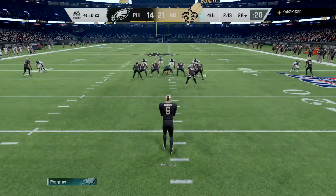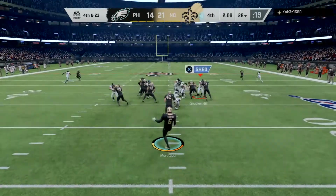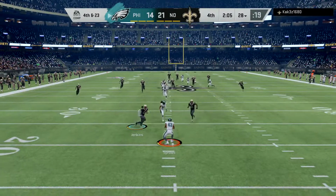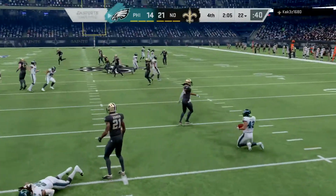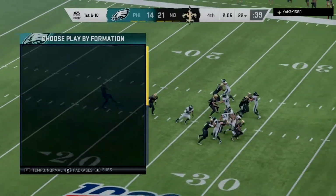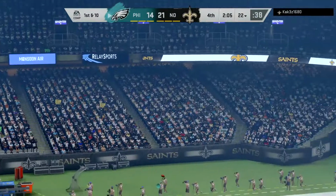Here's Thomas Morstead now as he's on to punt for the first time this afternoon. So a change of possession here on the punt, and we have reached the 2-minute warning. At their own 22-yard line.